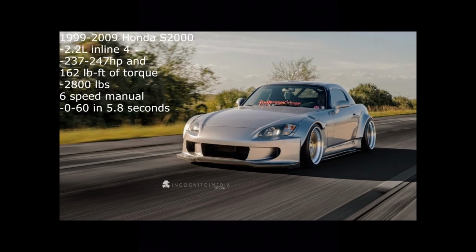The S2000 has a 2.2-liter 4-cylinder that makes 237 horsepower. What makes the S2000 so good is that it only weighs around 2,800 pounds, so it is very quick to have 237 horsepower paired with a 6-speed manual. Throw on a few mods and this car will be very fast with a great power to weight ratio.